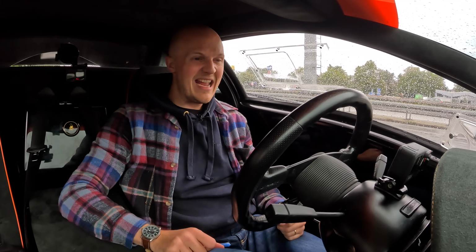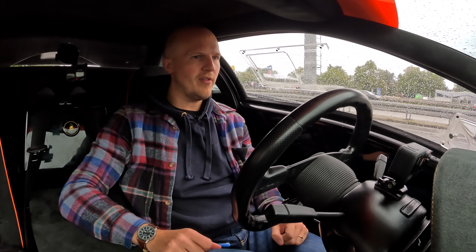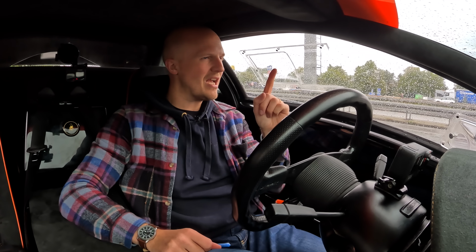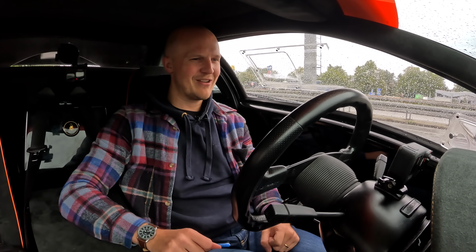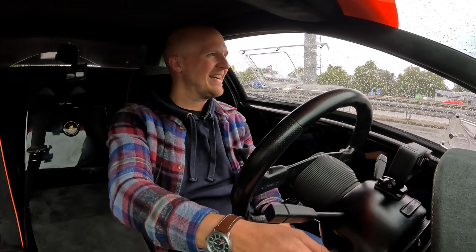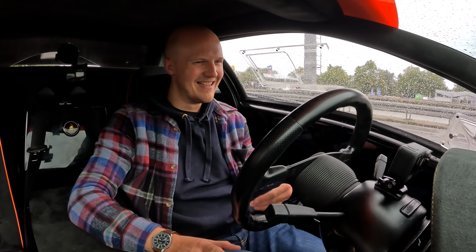Anyway, I'm now in Germany, still about an hour and a half, maybe 2 hours from Frankfurt. I can see just outside the petrol station is an unrestricted section of Autobahn. Now, I think I'd be quite brave to attempt a top speed run in this car, but I think I can at least try and stretch its legs.